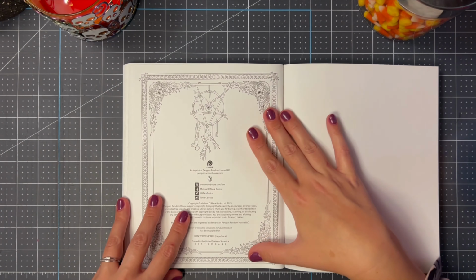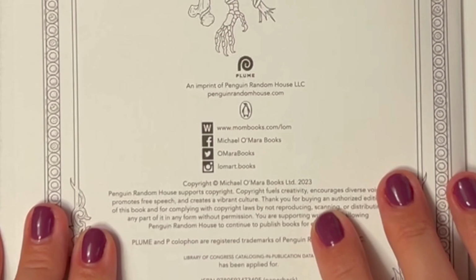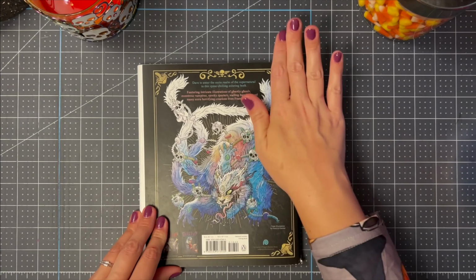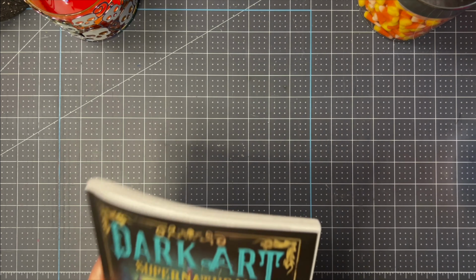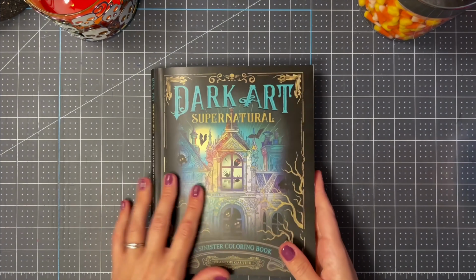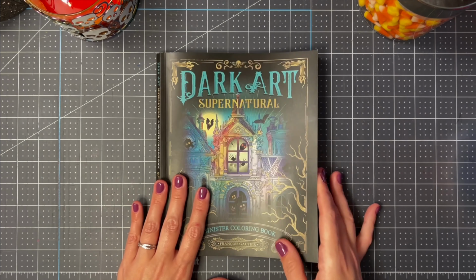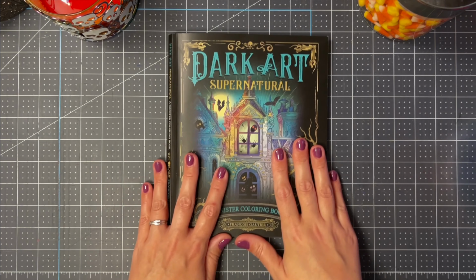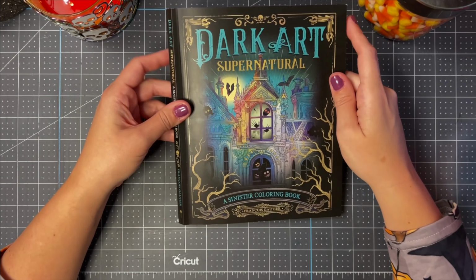All right, well, that's it. So it looks like this book is pretty new. This is 2023, so get her while she's hot. So yeah, that's it. I'm impressed. It's fun. I like a lot of the art. I think I will definitely color more pages out of this one than in Night Terrors, because some of the stuff in Night Terrors I didn't love. I mean, there's some creepy dark stuff in here too, but I definitely think there are many pages in here that I will enjoy very much.